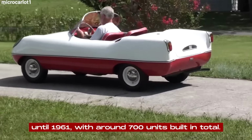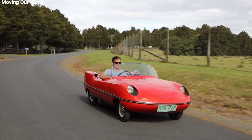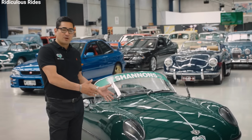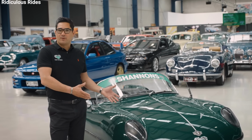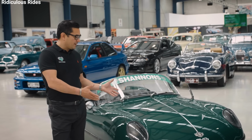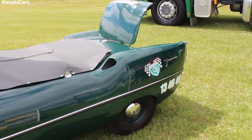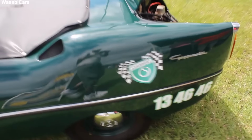Production continued until 1961, with around 700 units built in total. While it never achieved the widespread success of cars like the Mini, the Dart remains a beloved part of Australian automotive history. Today, the Goggomobil Dart is a rare and sought-after collector's item. Its unique design, innovative use of materials, and place in automotive history make it a fascinating piece of Australia's past. The Dart stands as a testament to Bill Buckle's creativity and the spirit of innovation that has long been a part of Australian culture.